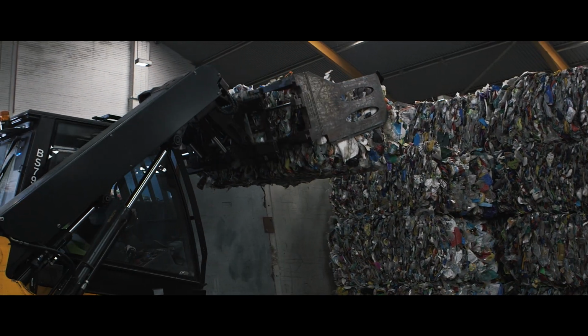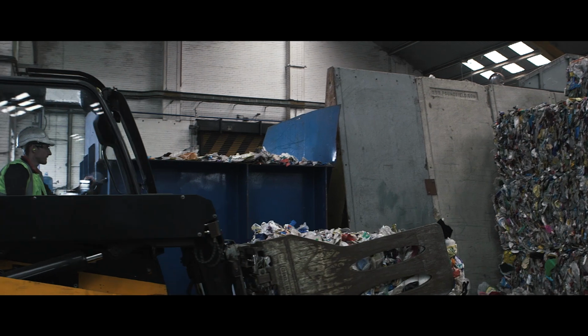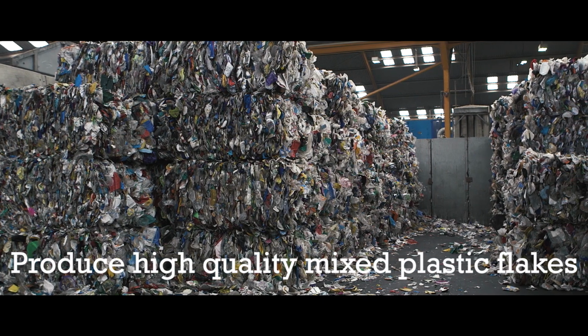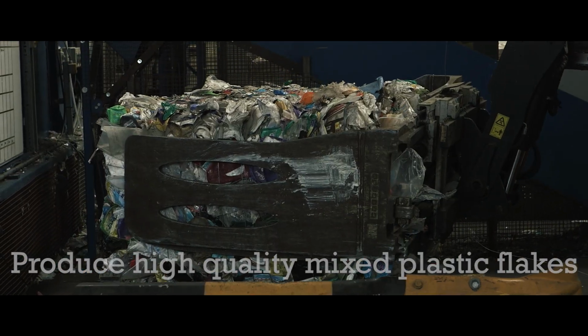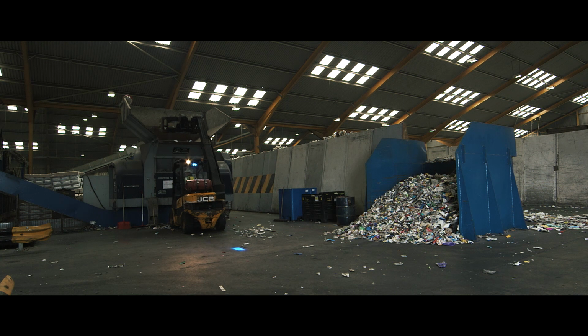Similarly to the HDPE process, PP-rich bales are delivered to the Polymers plant. These are processed separately from the HDPE bales in order to produce high-quality mixed plastic flakes alongside the HDPE pellets. The PP-rich bales are transferred from the yard and are loaded into a shredder to begin the process.